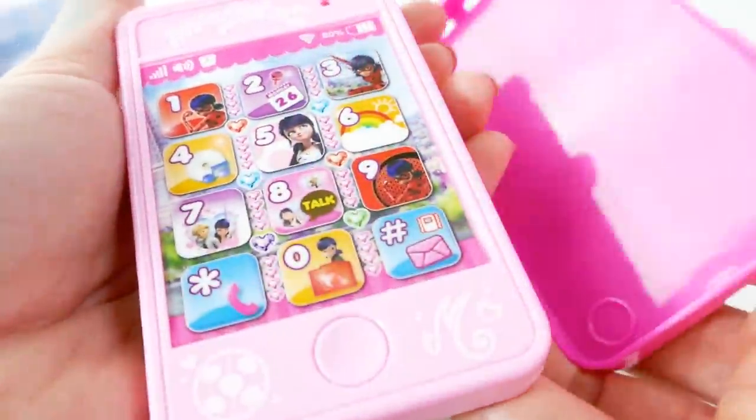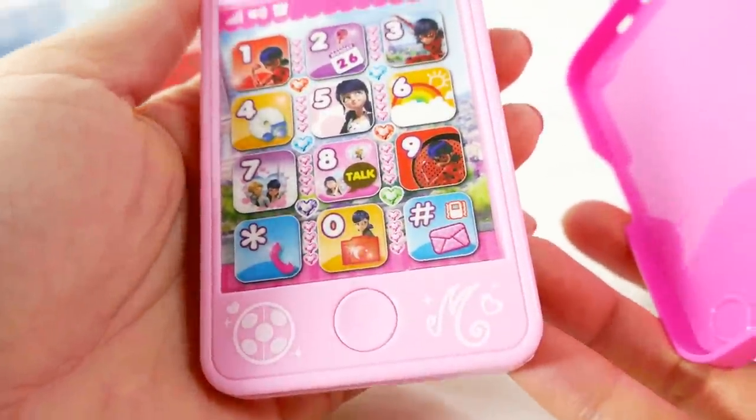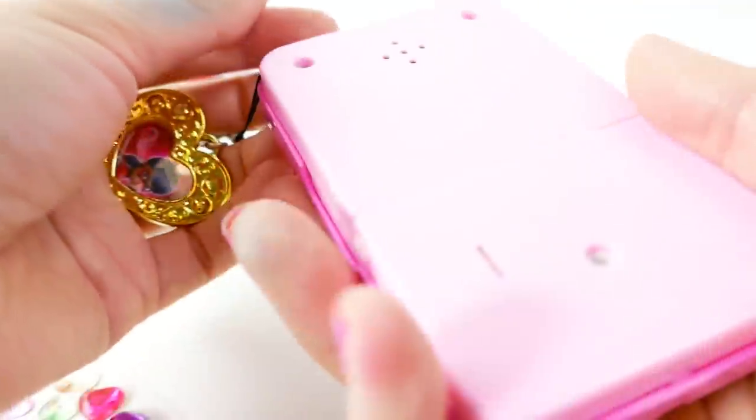Alright everyone, so this is the Miraculous Ladybug cell phone from South Korea. Isn't it cool? I really wish they sell this in the States and that the music were in English. That would be a lot of fun. And I love how this comes with a phone and a case to protect the buttons so that you don't accidentally push it. Super cool.